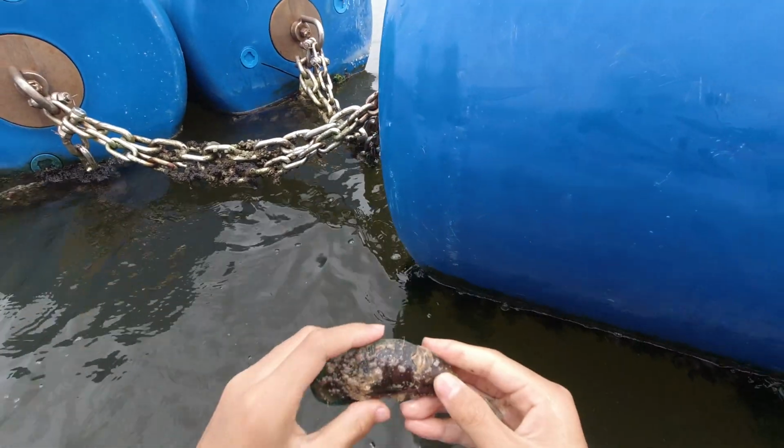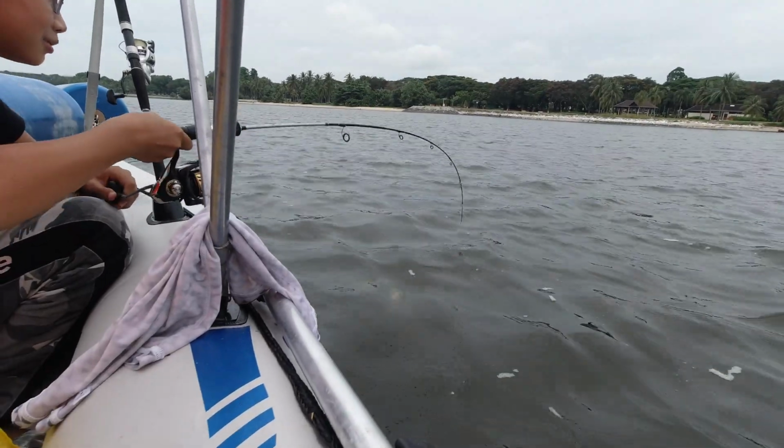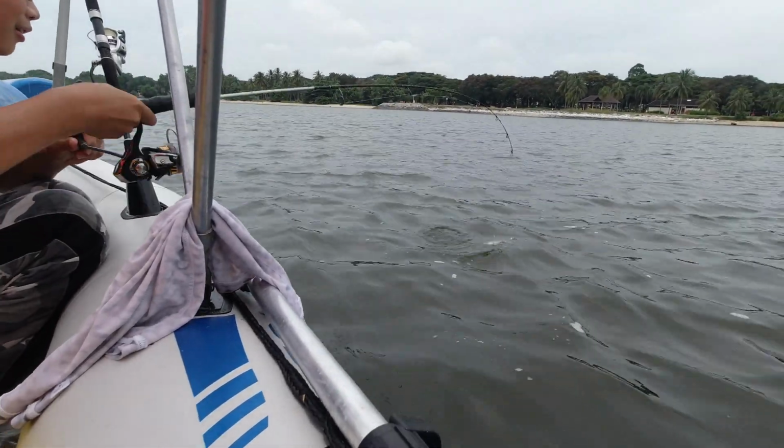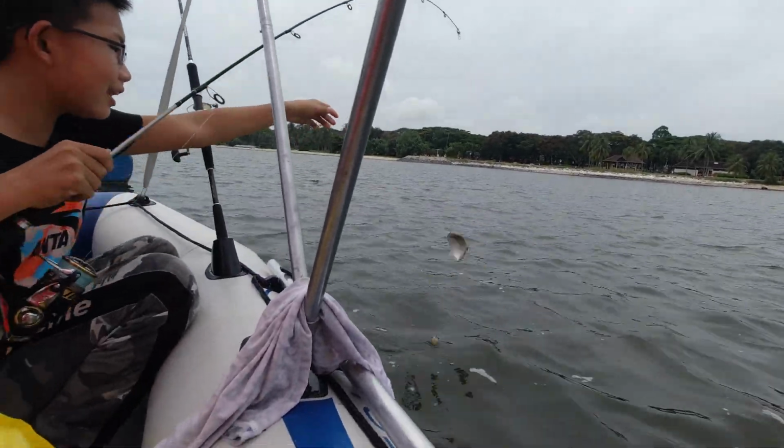Guys, look at this. Yeah, that's how you just pull it out. Okay, guys, finally a small fish caught. I think it's fighting really well. Oh, Stella! Stella, pop.